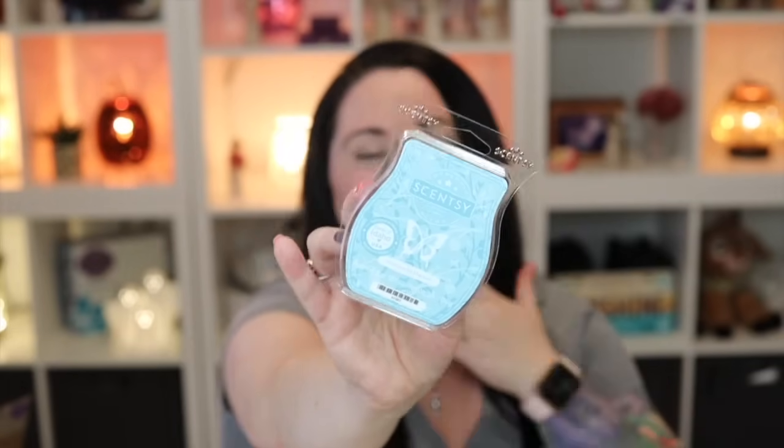I think at one point I had two or three bars in my monthly club, but like I said, I've been making some cuts and I can't be without this bar, but I think one a month is fine. And then Orchard by the Sea. This is a fresh, clean, aquatic scent, but it's also apple forward as well. So really, really nice. I love that. Okay, so that is my monthly club, and now we're going to dive into this larger box.